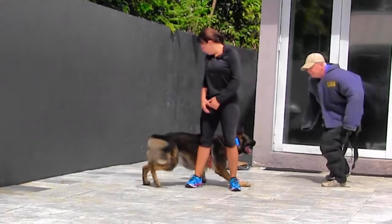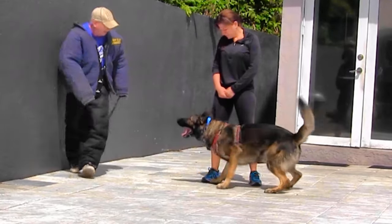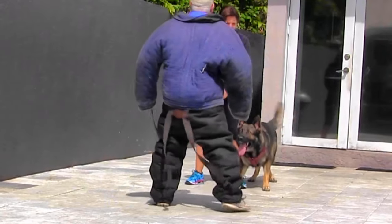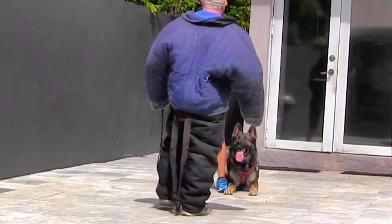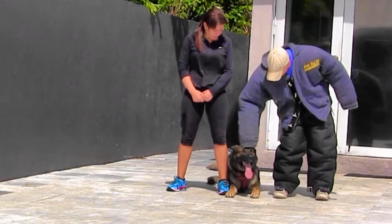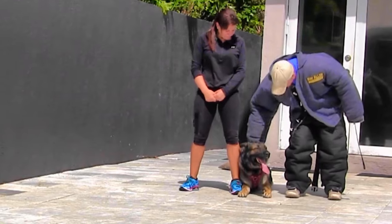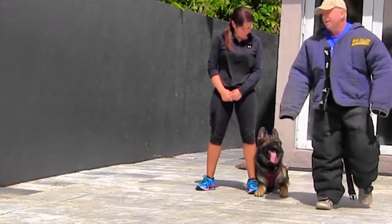Here I'm trying to bait him again. A lot of movements, a lot of jumping around to make him really try to come off his game. But he's holding it terrific. And then here, Sue's going to shut him off again, and then I'm going to come in and pet him again. Exactly the way protection should be. Light switch on, light switch off.